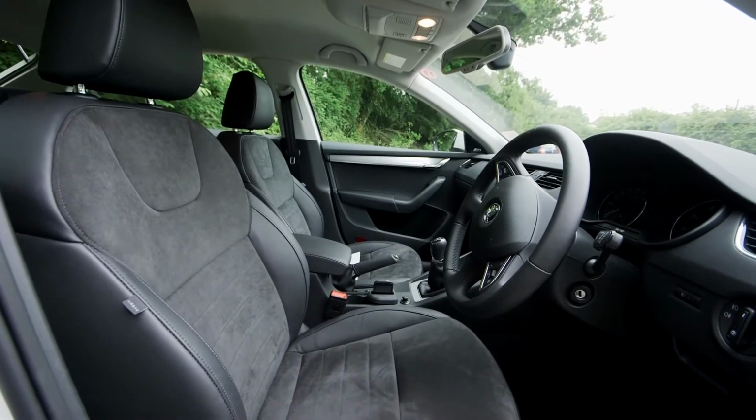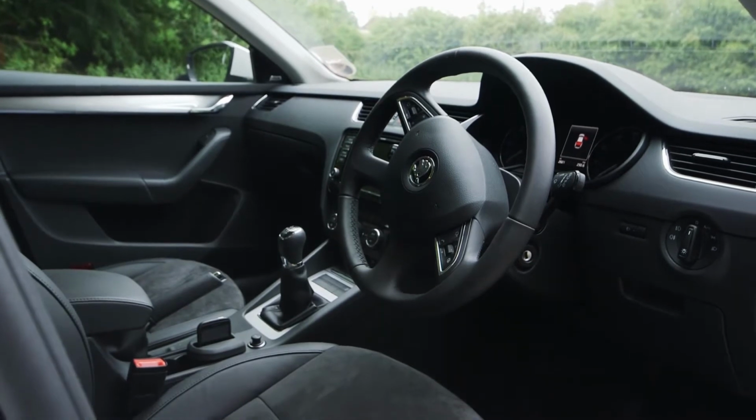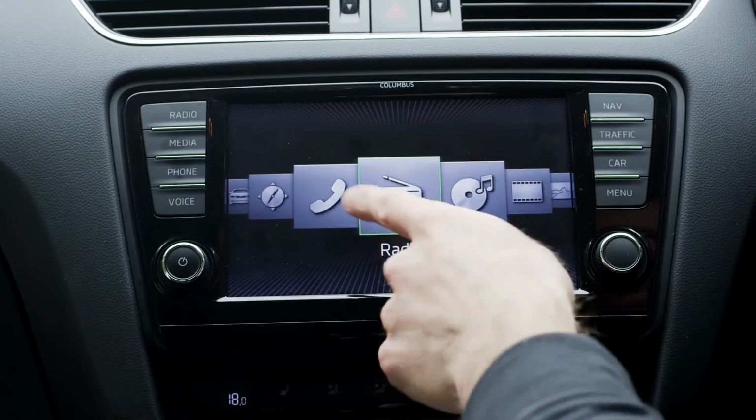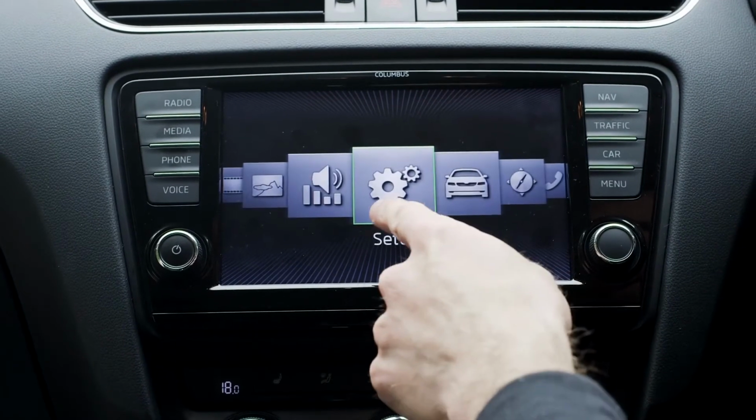Build quality wouldn't shame the likes of BMW either. The Octavia is well made and well equipped. Even basic S models get Bluetooth, a DAB radio and a touchscreen media system.